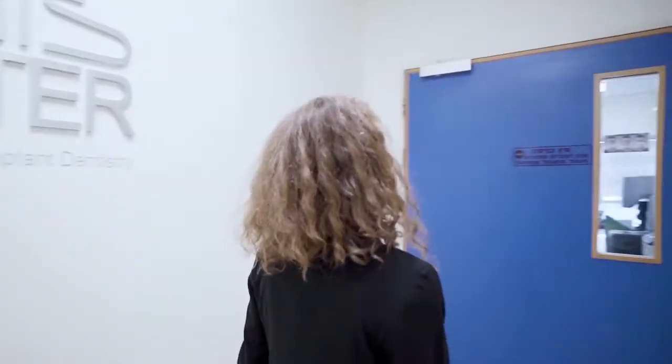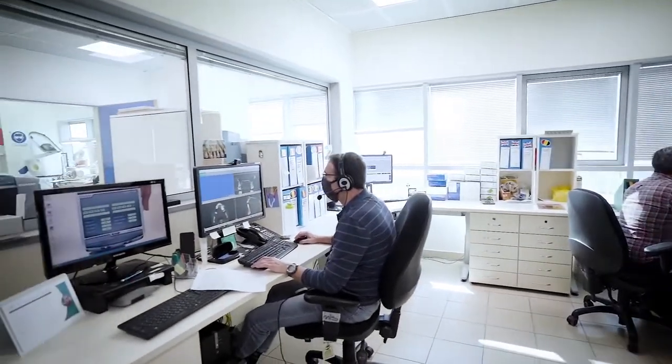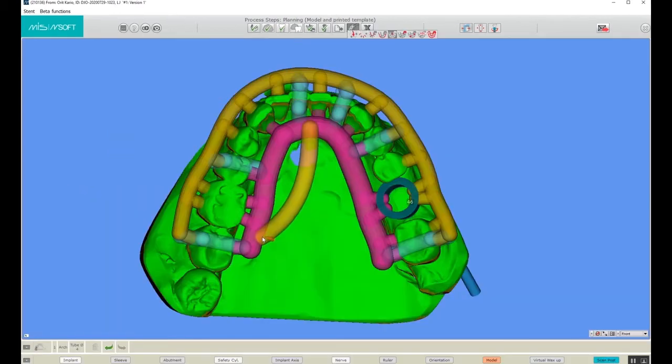The next stop on our tour is the M Center. This is the global support center for our customers doing guided surgery and utilizing M-Guide, our open-frame keyless guided system. This is a full-service center that provides complete workflow support from implant planning and digital template design to 3D guide production. There are several M centers located throughout the world, with others opening continuously in different regions. Digital dentistry is a rapidly growing field, and we are confident that we can offer the simplest, most comprehensive solution on the market.